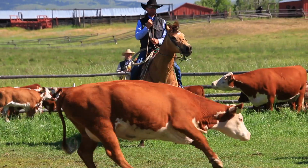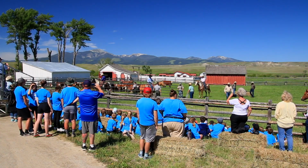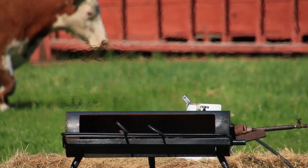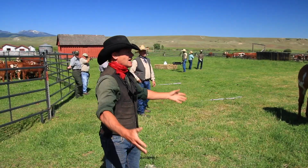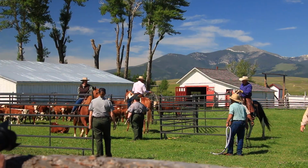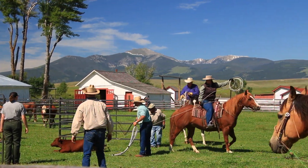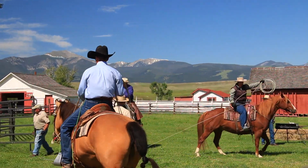If you can keep your distance from the fence just a little bit, give these fellas a little bit of room to work. This is an entertaining hour and a half, 2 hours right here. Let's get to branding. This isn't like the show you see from the stands at a Montana rodeo. It's the depiction of a process that's changed little since Johnny Grant's day.